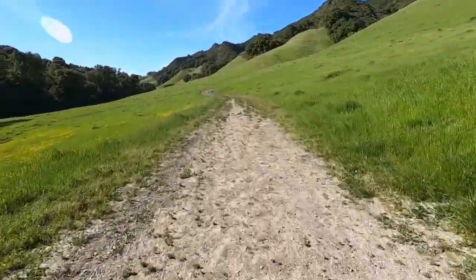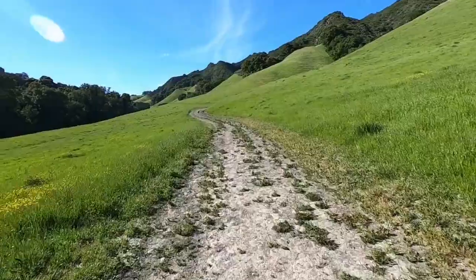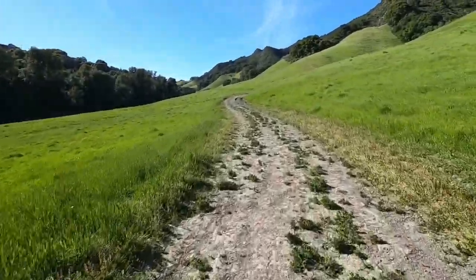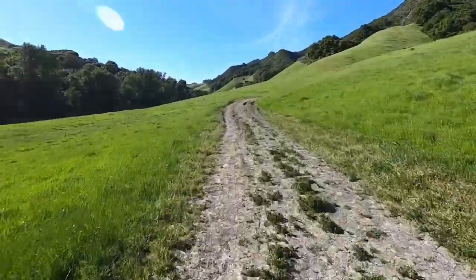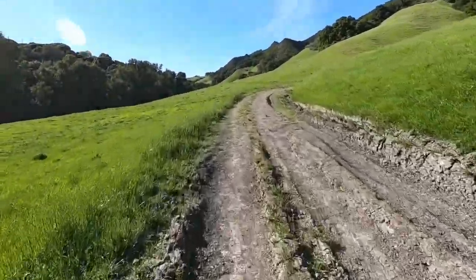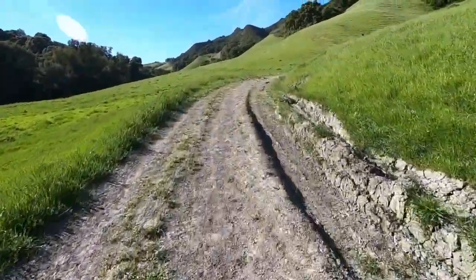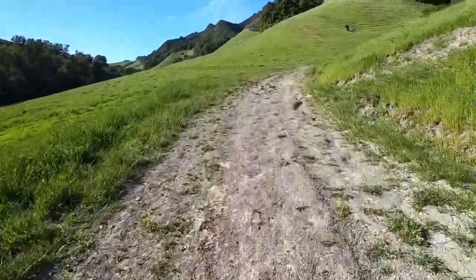Another beautiful day. Green rolling hills. Wildflowers are blooming on the left. Little yellow flowers. Got some ruts here on the trail from tires when the ground was muddy. Gotta be careful not to twist my ankle on it. I'll probably jinx myself now.